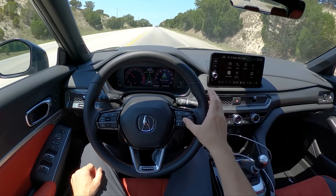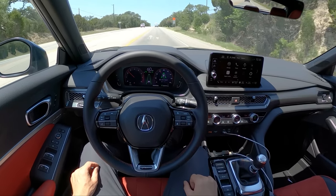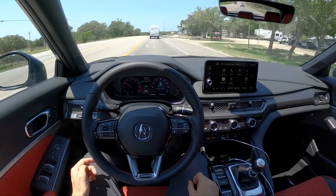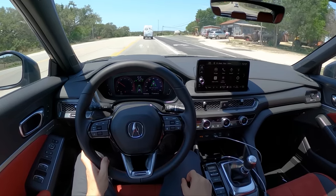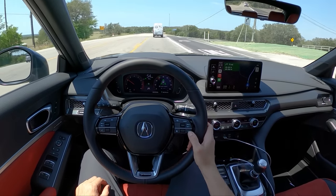It keeps you very well centered between the lines. You can skip 5 mile an hour increments pretty easily by holding up on this plus switch here. Seems to keep a pretty close distance from the vehicle ahead of you. The steering assist does a great job keeping you centered between the lines. You can easily turn that on and off with the press of a button.